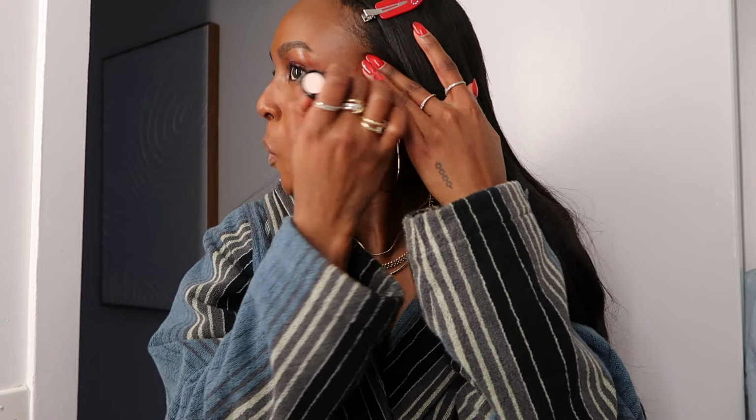Bronzer is on. For an easy makeup routine, I do love this stick by Chanel Beauty. It's in the color Transparent, and I do truthfully love Chanel Beauty. I think they're doing a lot to play around with different types of makeup. As you can see, it gives a really, really beautiful glow to the skin.